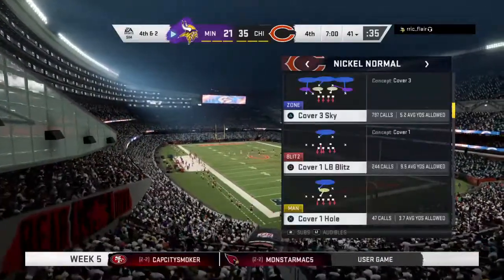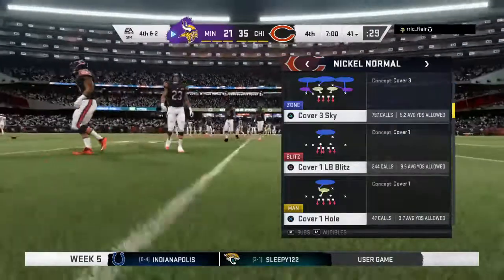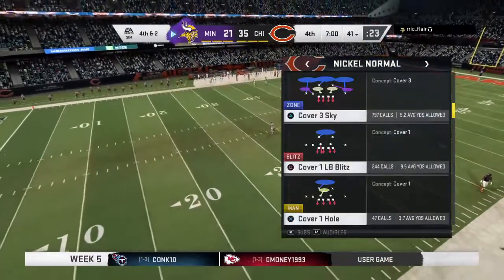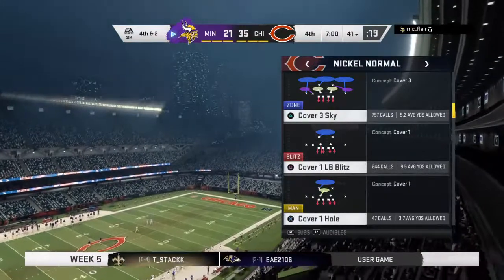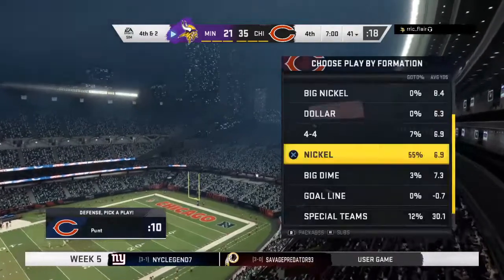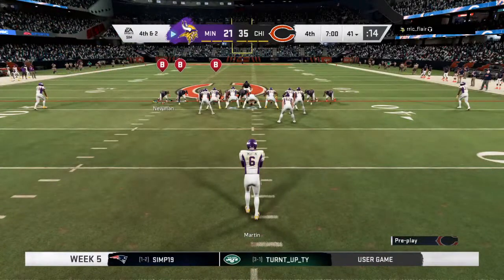Back now at Soldier Field. It's the Vikings in possession of the football, but they need some points. They're trailing here to start the 4th. Here's Sam Martin now, as he's on to punt for Minnesota.